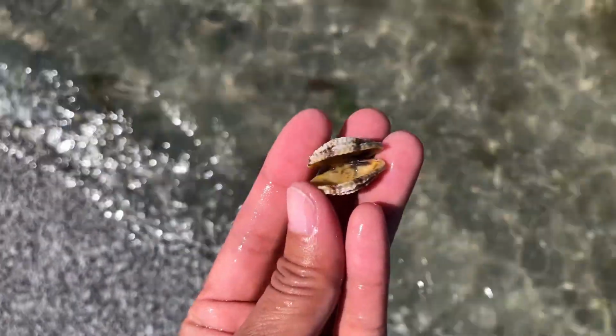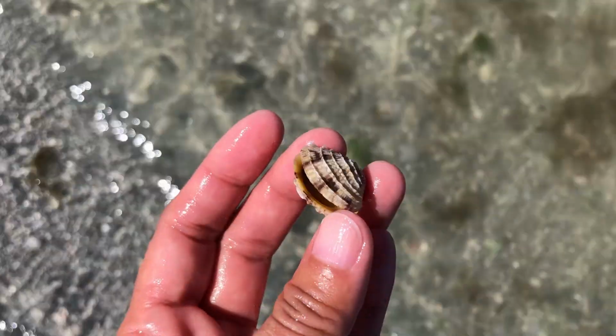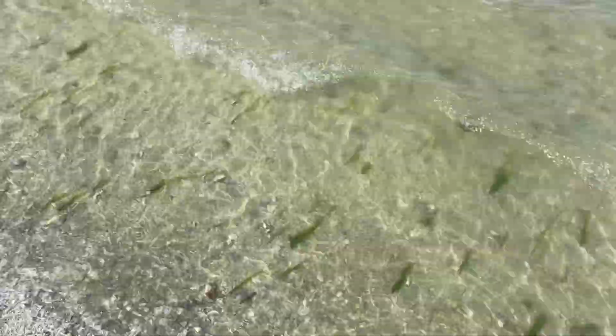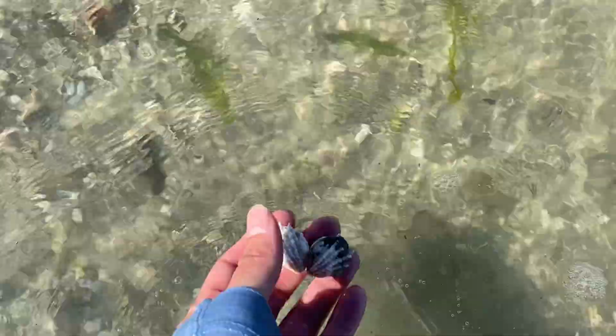And then here we have a cross-barred Venus clam, and it's hinged, and it's got a lot of color to it. Sometimes they're kind of whitish, but that's got some pattern on it. It's real pretty, and it's fun when you find a hinged one like that, so we went ahead and kept that one. And up next, my wife finds another. Oh, no, this is me, actually.